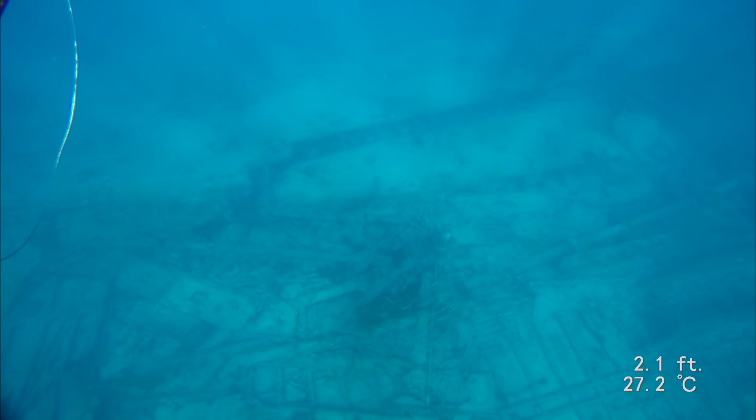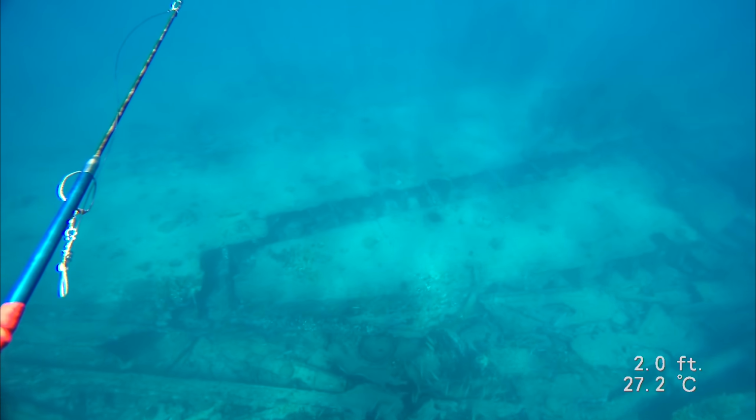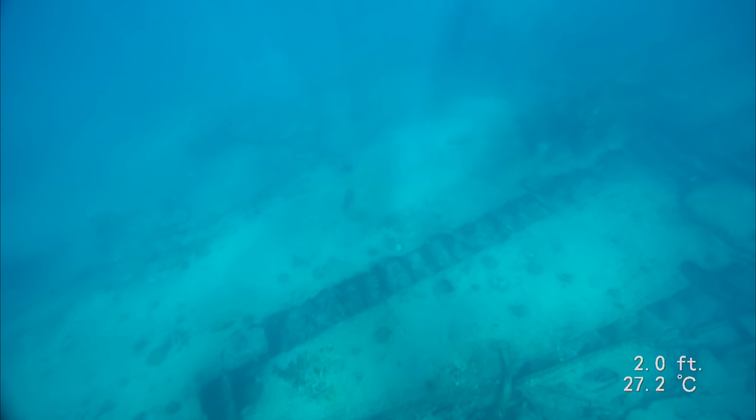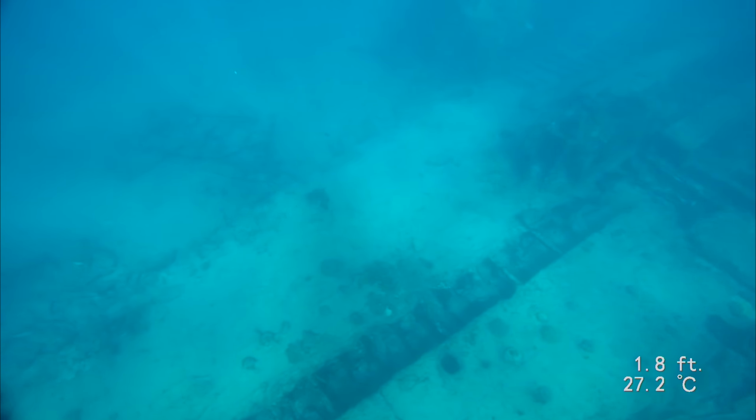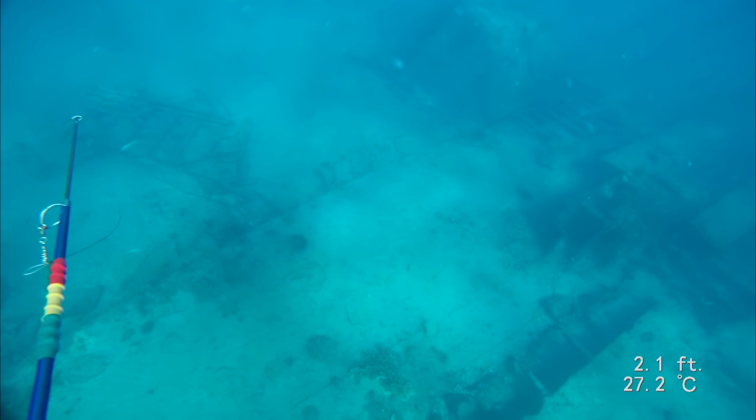So we made a move in an effort to find some cleaner water, and with finding the clean water, we also found a giant black grouper. You can see it cruising right there down at the bottom. This is Ronnie's cam, he's following it, but this thing finds a hole, tucks into it, and makes this a hunt.